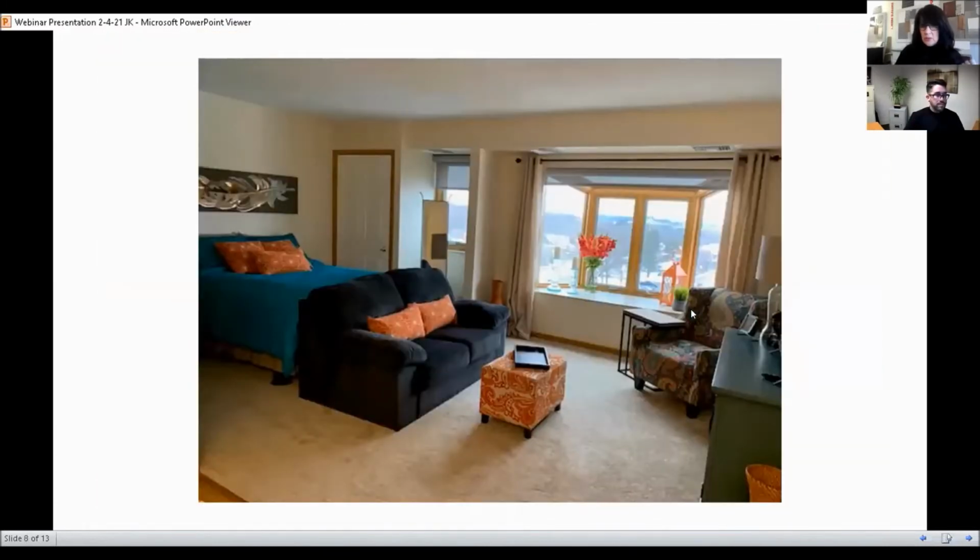And then this is the living room of the studio. So she was so wonderful. She let me come in and take some photographs of her apartment. So just such a lovely woman.